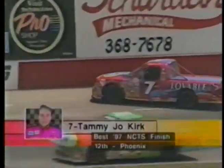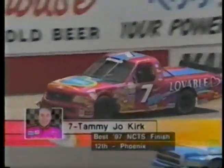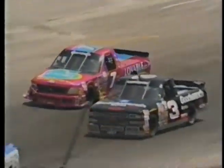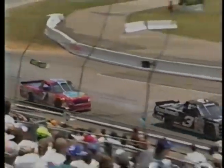Sauter turns Tammy Jo Kirk around. They had banged together several times, and this time Kirk went spinning at one of the fastest parts of this racetrack. Boy, she's coming back down, but fortunately she had the wheels cut on the truck, left that inside groove open, so a lot of trucks could go by. She was fortunate not to get hit again. So Tammy Jo Kirk picks up in line after spinning with Jay Sauter, and that does bring out the third caution of the day. Comes out of lap 52.